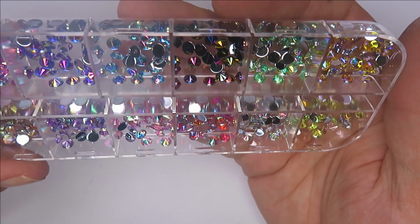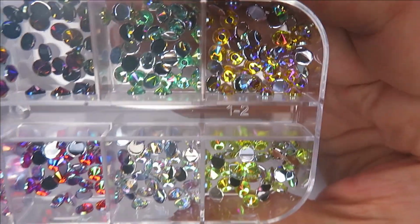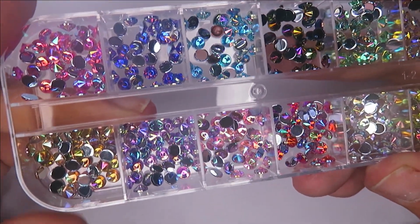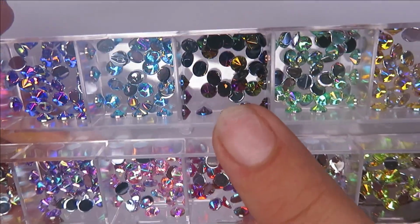So these, they refer to them as horse eye rhinestones, which is different. I'll give you a little close up of the colours. You'll see they're all flat back rhinestones, but they've all got that colour shift to them, like multi-chrome if you want to call it. I particularly like these ones here.